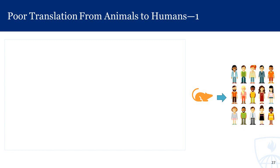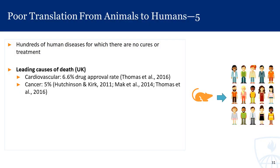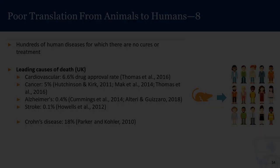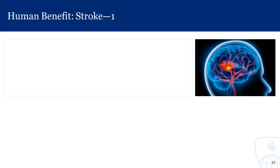And if we look at this in a bit more detail, there are hundreds of human diseases for which no cures or treatments exist. Just looking at the leading causes of death in the UK, for example, for cardiovascular drugs, there's only a 6.6% drug approval rate. So of 100 drugs tested for cardiovascular conditions, which would have been found to benefit in animals, only 6.6 are approved. For cancer, the rate is 5%, Alzheimer's 0.4%, and stroke 0.1%. For less common diseases, Crohn's disease, for example, has a higher rate of 18%, but traumatic brain injury, not one treatment has been found despite decades of animal research. The same with motor neurone disease. If we just look at one of these in a little bit more detail.